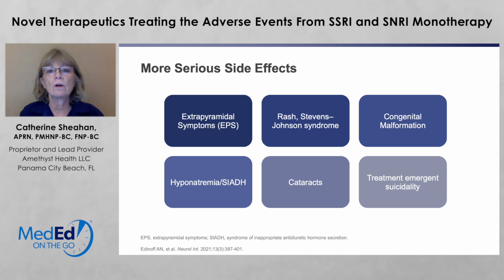It's important also to talk about congenital malformation risks in pregnancies, and that has to be weighed against the potential risk to the mother as a pregnant woman, or the risk to the fetus, and whether it's safe to continue therapy to keep the mom safe and therefore keep the baby safe. It's a case-by-case decision. It's also important to note to patients that cataracts could possibly happen and they need regular eye exams. These are all variable and specific to the different SSRIs and SNRIs that are out there.